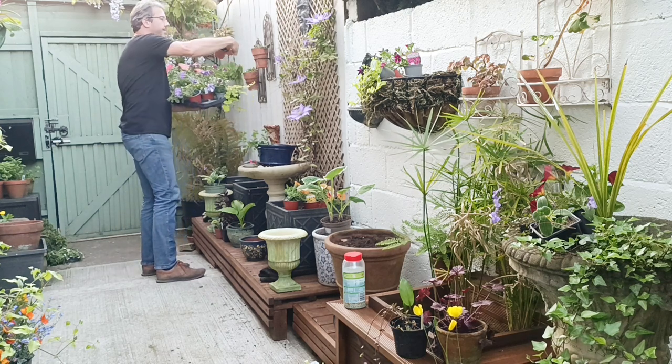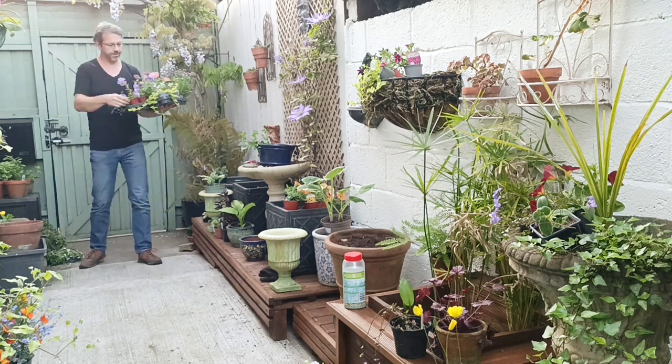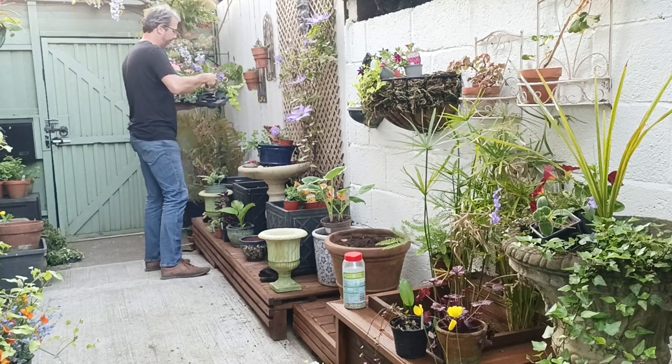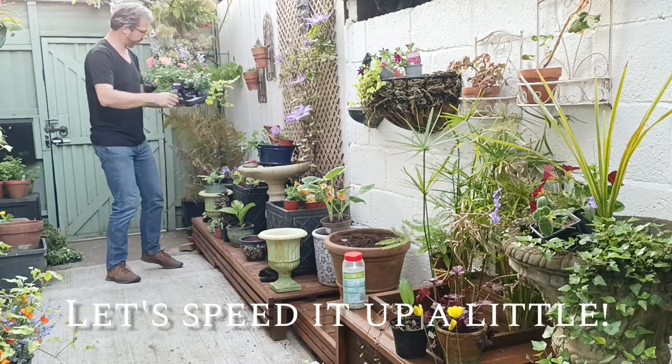So here I am, choosing which plants to put in which places. I had quite a few to choose from, but I thought I'll just dot them around and see how they looked, and then maybe move them about again later, until I was happy with the arrangement.